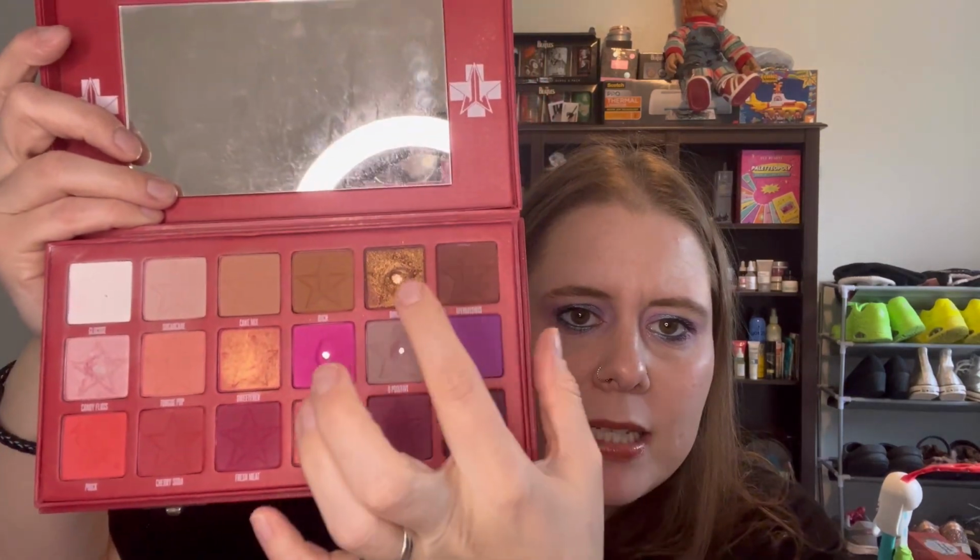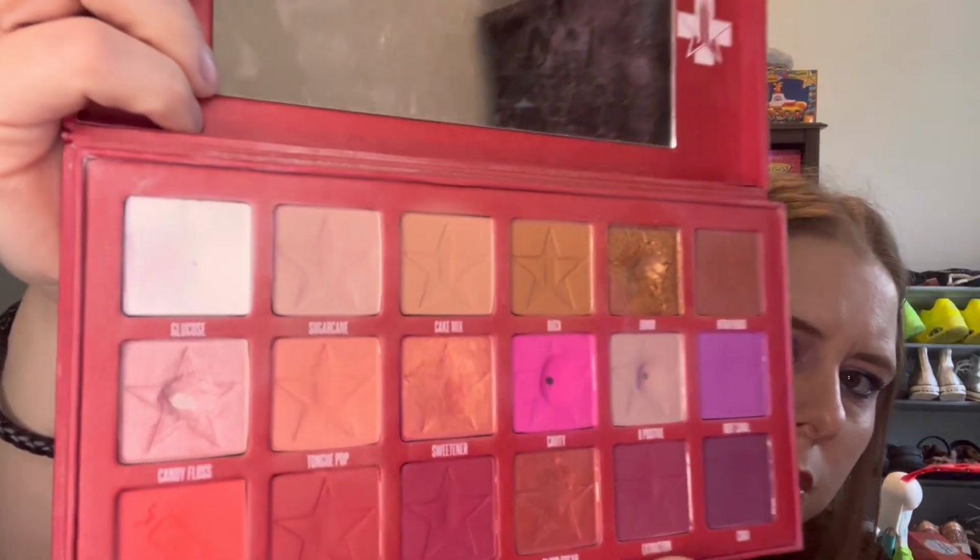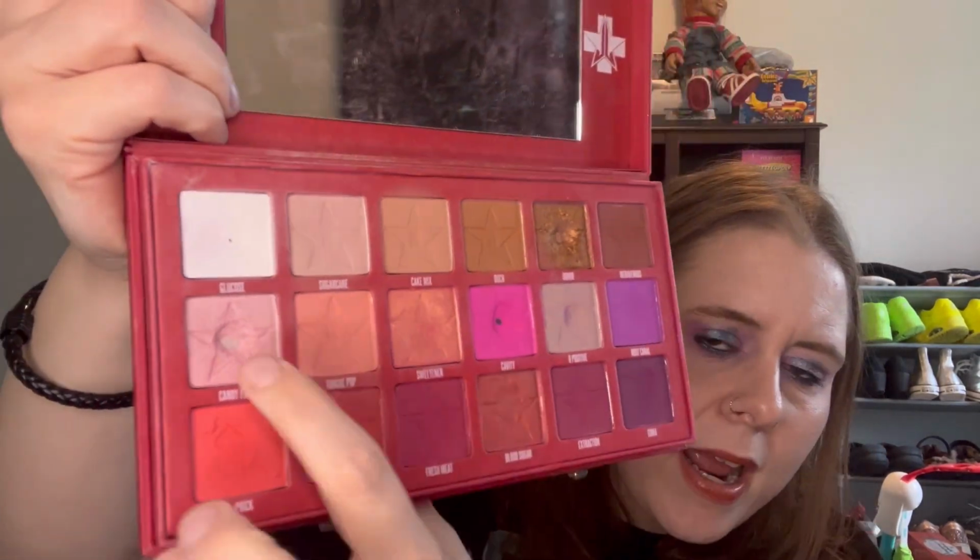So I had these 2 before. I got pan in Cavity, this hot pink, and I got pan in Glucose, the white, and then I already had pan in Candy Floss. So I get to add 2 more to my tallies, and that is 5 pans in that so far.